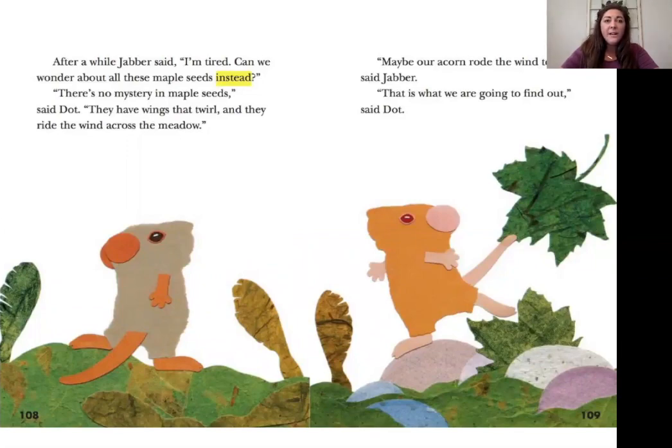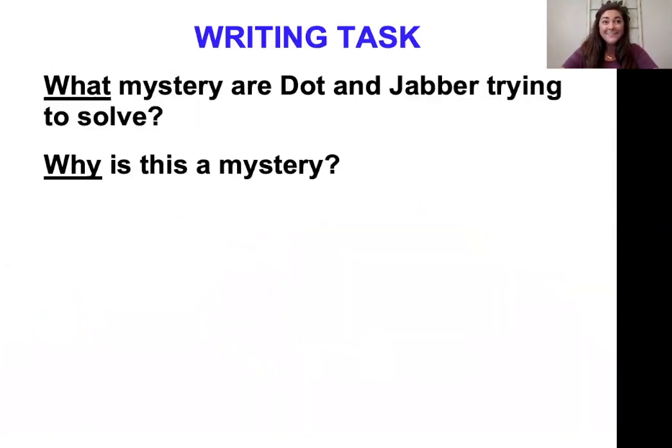So on 108 and 109, Dot and Jabber are asking each other questions to try and solve the mystery. They find some maple seeds as they're crossing the meadow, and Dot tells us that maple seeds have wings and the wind blows them across the meadow. And so now they're wondering if acorns can travel the same way as maple seeds. What do you think? We'll see and find out.